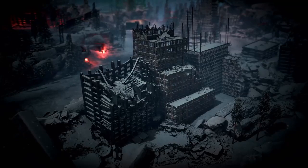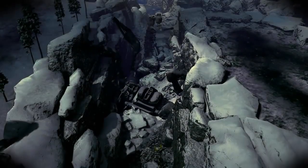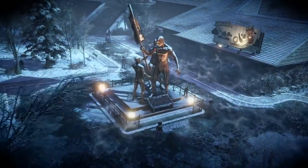Wasteland 3. When Fallout 3 came out, hardcore fans of the previous games were disappointed that it had become a shooter. That's why spiritual successors popped up like Wasteland to harken back to Fallout's top-down perspective.